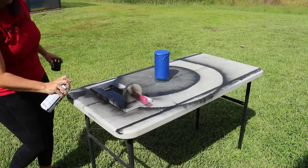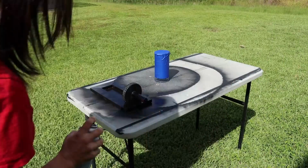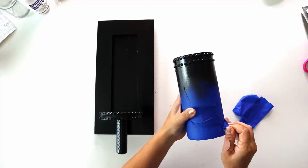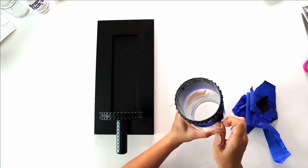And I don't know how I missed this next part, but I did take some of that same Gorilla Glue and hot glue and glue down our glass vase and let that fully dry. Then I put some beans in the base and a candle, and that's it.